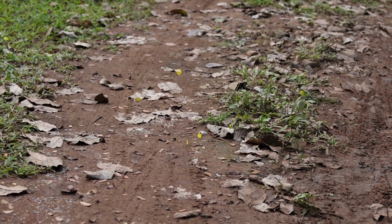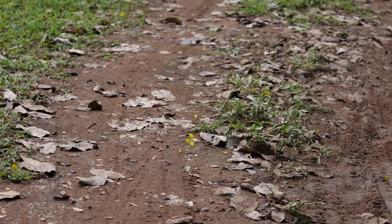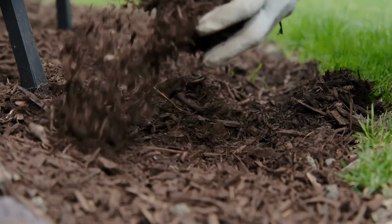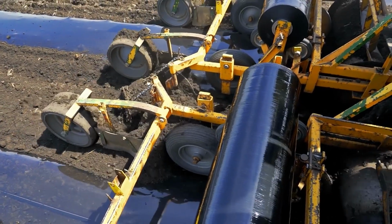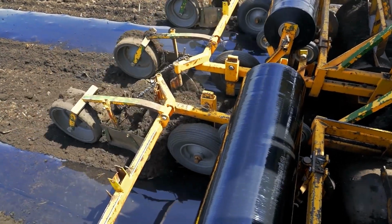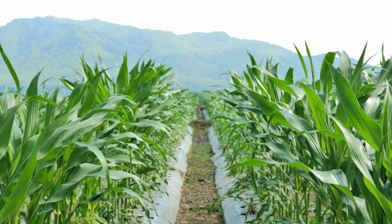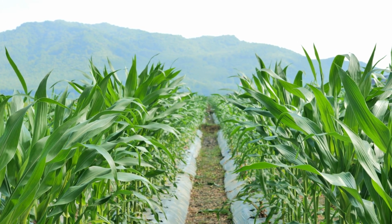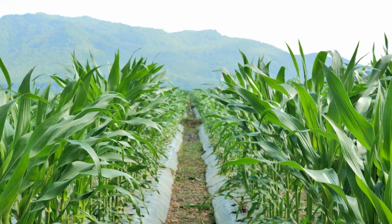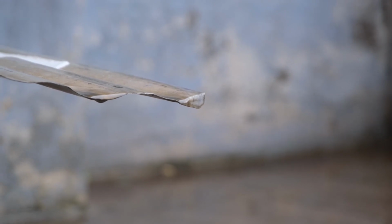Proper spacing ensures that plants have enough room to grow and access nutrients, reducing competition and stress. Mulching is a vital technique in fall planting. Applying a thick layer of mulch, such as straw, leaves, or grass clippings, helps to insulate the soil, retain moisture, and suppress weeds. According to the Penn State Extension, mulch acts as a protective barrier, moderating soil temperatures and providing a stable environment for root development. Mulch also reduces the frequency of watering, which is particularly beneficial in the fall when rain is less predictable.